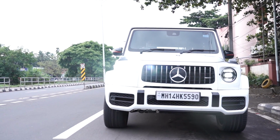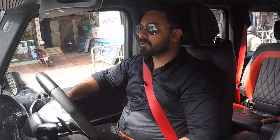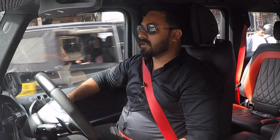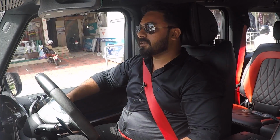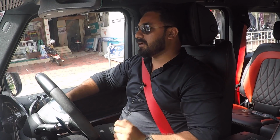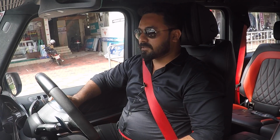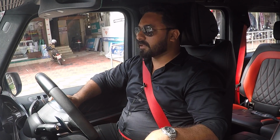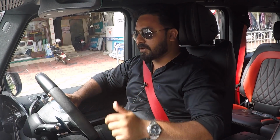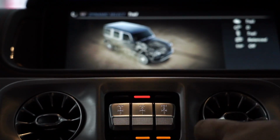The new one is powered by a 4-liter bi-turbo with an output of 585 HP and 850 Nm of torque, mated to a 9-speed 9G-Tronic gearbox, a smooth, very refined one, and it has the ultimate off-roading tools like the transfer case and 3 diff locks. 3 diff locks means one is on the transfer case which locks both the drives, one on the rear, and one for the front. So altogether 3 diff locks which can be operated from these buttons 1, 2 and 3.